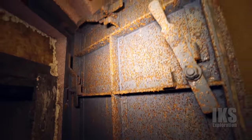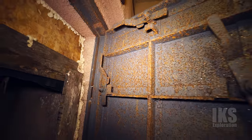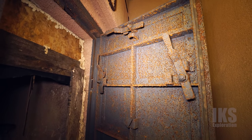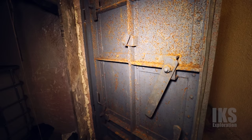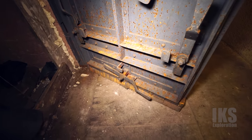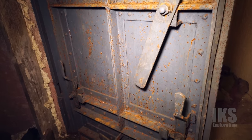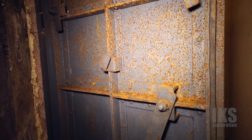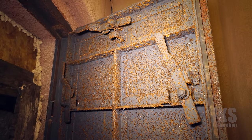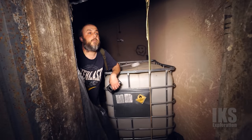Let's have a look at these. Look at the big catch lock mechanisms there. Look, there's loads of them. There's three at the top there, three at the bottom, and you've got one big one in the middle. Amazing. I love these blast doors. Basically 1950s. Big old doors, aren't they? Beauties. A lot of them have been cut up and trashed.